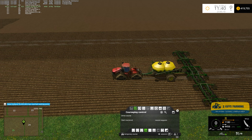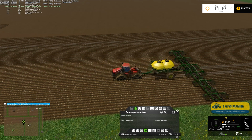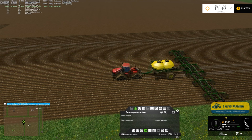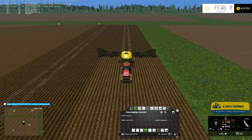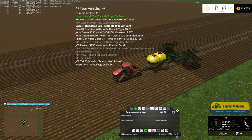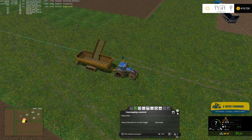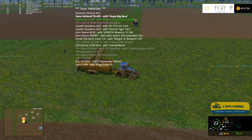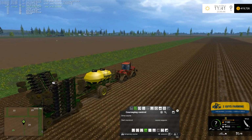So he has fertilizer. See, this is the tricky part with this thing. He's out of seeds. Alright. And now what we need to do is we have to drive. Let me get him on his way. Yeah, see, this is the I gotta drive.